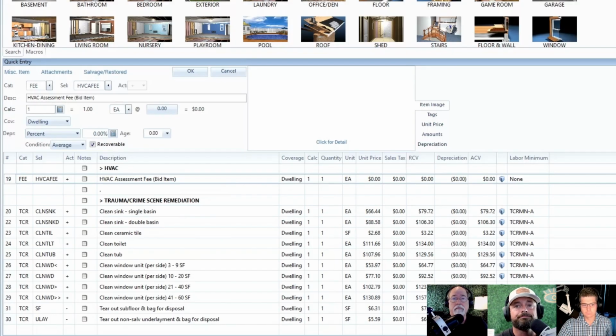Agreed. All right, those are the 12 new line items that were added to the Xactimate price list in May 2025. Now, let's take a look at the changes.